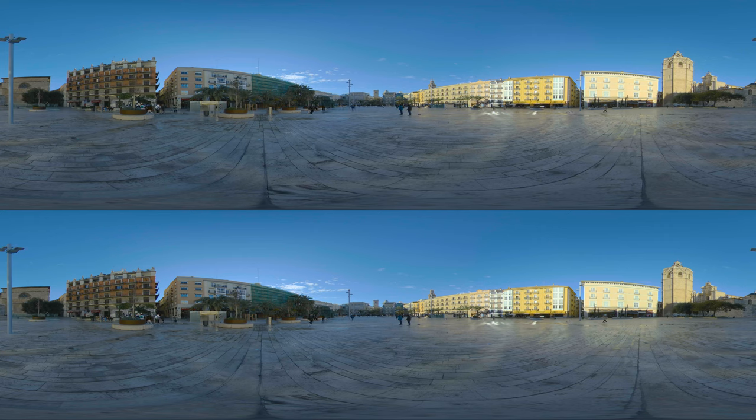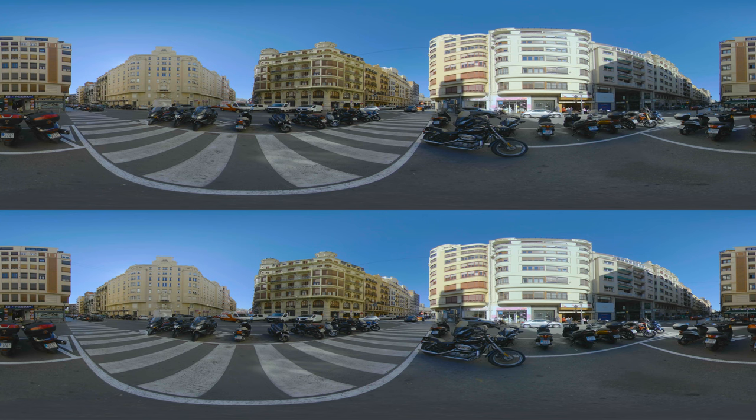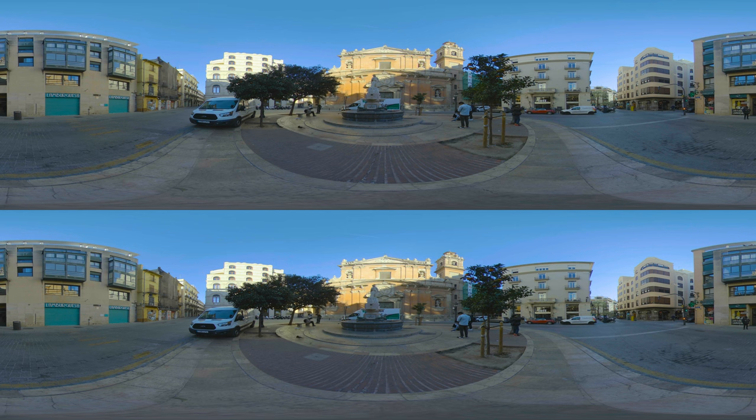Valencia is located on the east coast of Spain and is the third largest city in the country. It is the capital of the province of Valencia and has a population of around 800,000. Known for its rich history and culture, it has a beautiful old town with medieval architecture and narrow streets, and it is sometimes referred to as the City of Oranges because of the many orange trees that can be found all over the city. Let's find out what it has to offer.